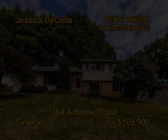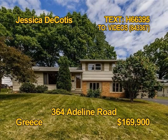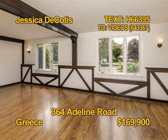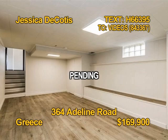All the space you'll need is here in this extremely well-maintained home in Greece. This move-in ready split level has refinished hardwoods and brand new floors throughout. You'll find 4 bedrooms and 2 full baths. An oversized living room greets you as you walk in the front door. The lowest level has lots of extra space and 2 bonus rooms that can be used for offices, playrooms, or whatever you'd like. Jessica Dakotas shows 364 Adeline Road.